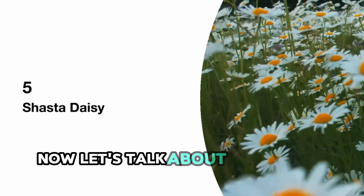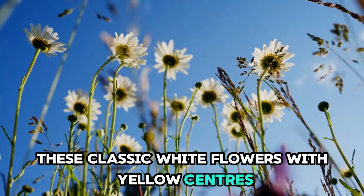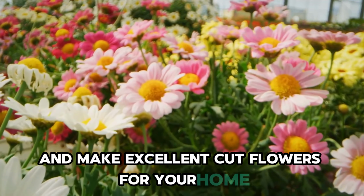Now, let's talk about the Shasta daisy. These classic white flowers with yellow centers bloom from early summer to early fall. They're easy to grow and make excellent cut flowers for your home.